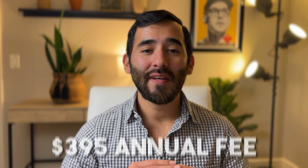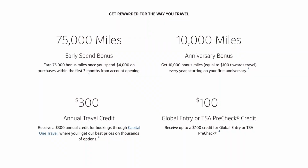Next up is the Capital One Venture X. Now this is my favorite catch-all card. It earns 2x points on all purchases. And now it does come with a $395 annual fee, but it's easily recouped by the $300 travel credit on the Capital One travel portal, and you also get 10,000 points on your card anniversary, which is worth at least $100 if you use it on the travel portal.